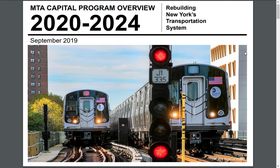Today we will be talking about the MTA Capital Plan Program overview for 2020 through 2024, the next 5 years in rebuilding New York's transportation system. Now, as you may have been aware, this presentation was unveiled to the public earlier this week because we are 3 months from the end of the 2015 to 2019 program, and with the new year comes a new program. Okay, so ladies and gentlemen, without further ado, let's get this HubTalk commentary started.